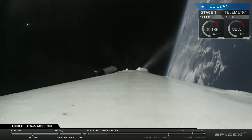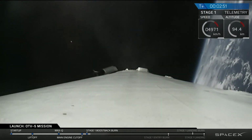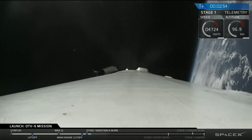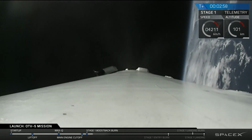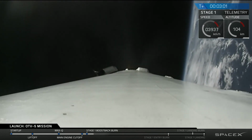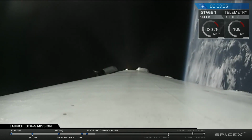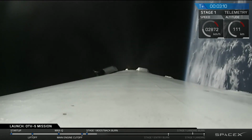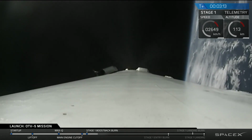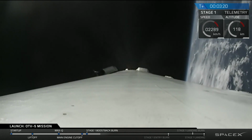Notice the first stage is currently doing a fast flip maneuver and a boost back burn. The fast flip is to get it headed back towards landing zone 1 as quickly as possible, and the boost back burn actually pushes it back towards landing zone 1. We've got 3 engines burning at the moment, though we're in the outer reaches of the atmosphere, so you can't actually see any visible flame, but you'll notice indications that the engines are on just above the first stage there in this shot.